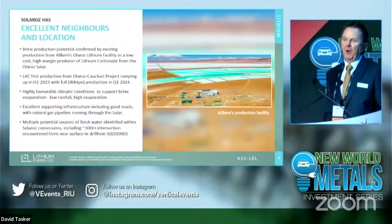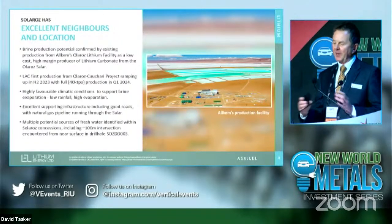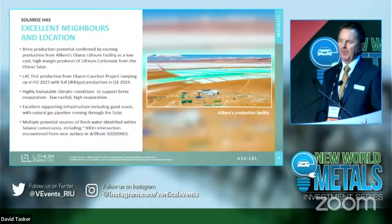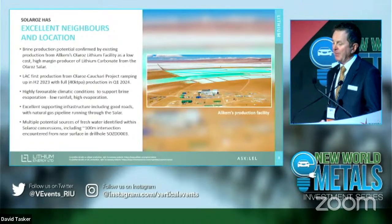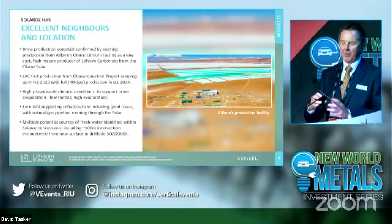Some of the great features of the Olaroz Salar are that apart from having great brine chemistry, which has been proven to be very suitable for production of lithium carbonate by Allchem and Lithium Americas, is all the infrastructure there. There's paved roads all the way from San Salvador de Jujuy straight to the project. We have a gas pipeline that runs all the way through our concessions. We have fresh water we've identified within our concessions themselves. So we have all the components that are necessary for a great lithium brine project.